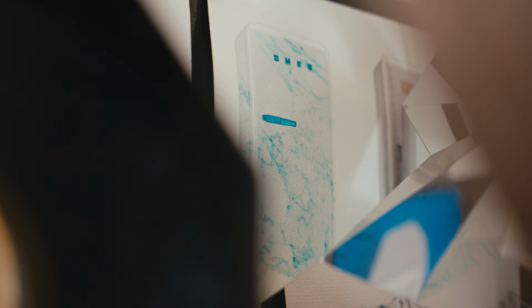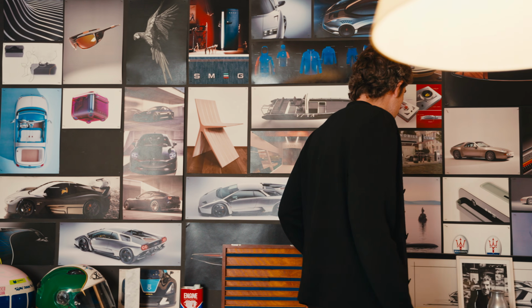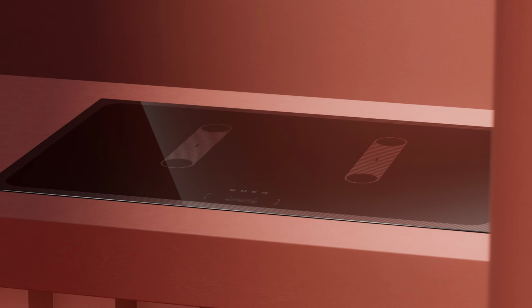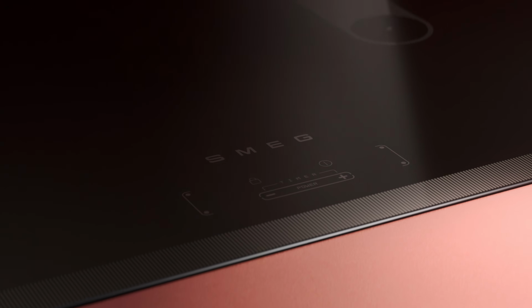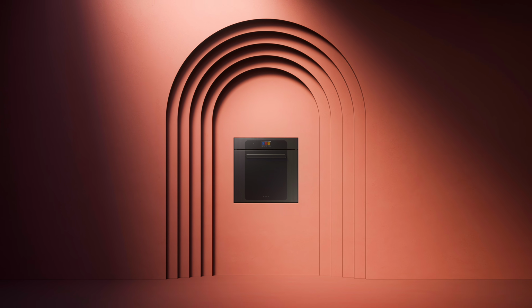So we got back together and we started thinking about ways of collaborating and how to bring this cross-pollination idea to SMEG. I think we are very similar in the way that Roberto Bertazzoni explained it very well when he said, a SMEG product is the kind of product that a person buys when he wants to give himself a gift. It's not just the function, but it's the emotional side that comes with it.